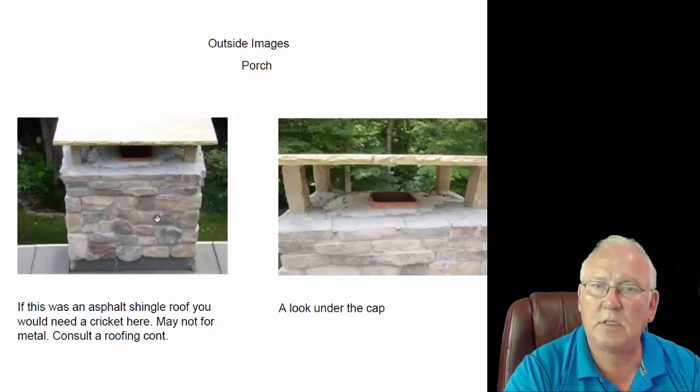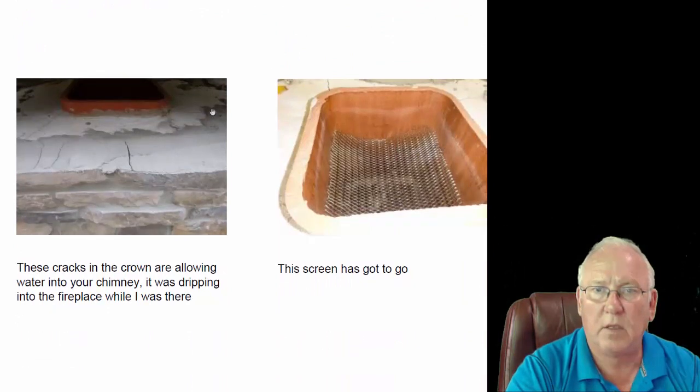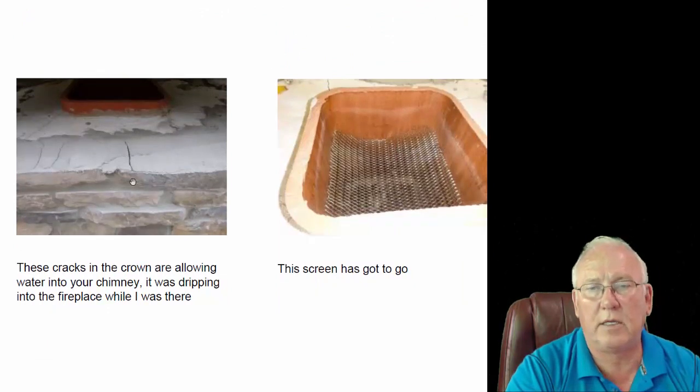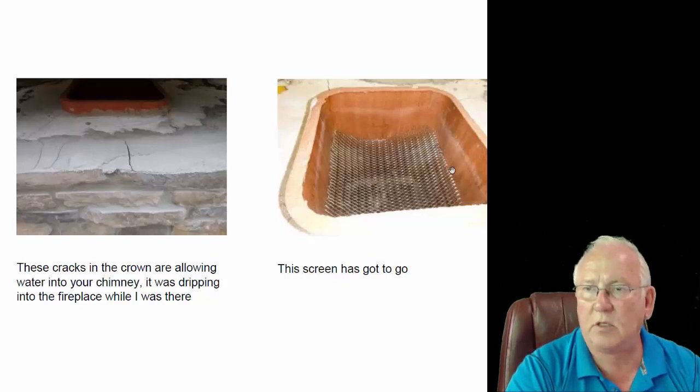Up on top, you can see that there's some cracks up here in this crown. Let's get a better, closer look here. These cracks are allowing water to get down into the fireplace because it was dripping water when I was inspecting it today. So these cracks need to be fixed along with that top of the den fireplace, that loose stone. Again, with the screen, that screen's got to go. That is not good for you.